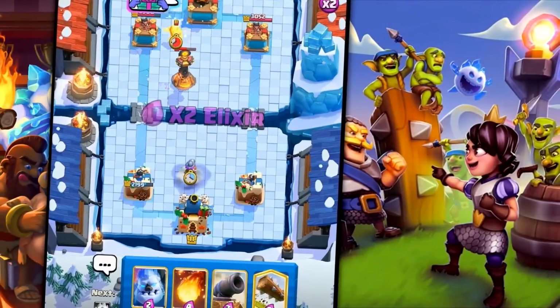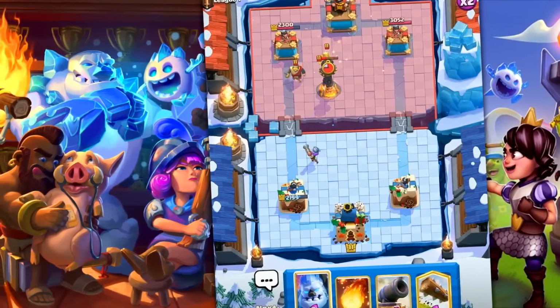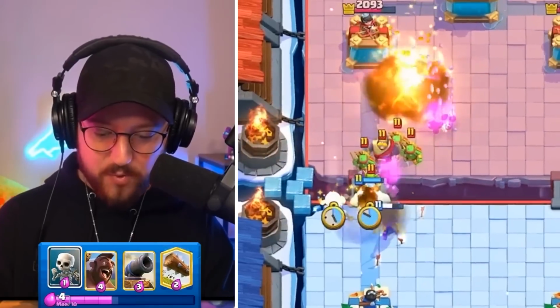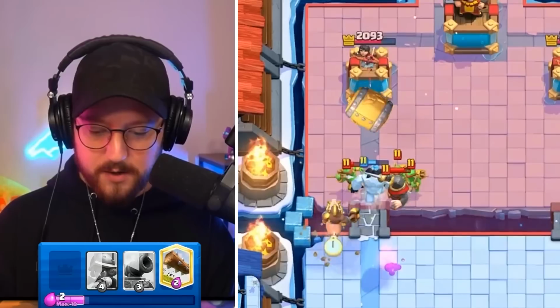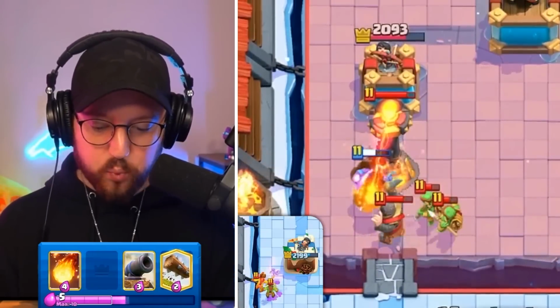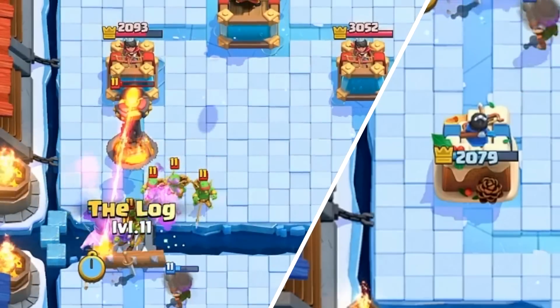He has the iconic original log bait, and we have the iconic original Hog Cycle. Whose strategy is stronger? Well, my friend, we will find out right now. Musketeer, don't die. No, Musketeer. Oh, I'm sorry for letting you down, Musketeer. Skeleton saved me. I mean, he wastes 1 more Infernal Tower, which is another -1 trade for him. Let's go pre-log here for that Goblin Gang.